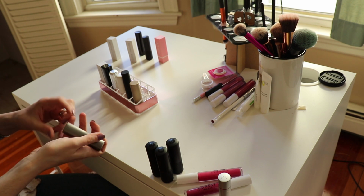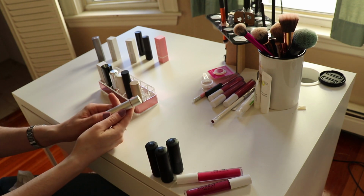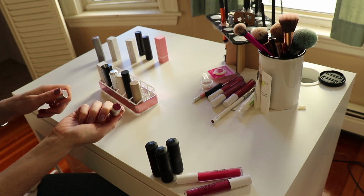I'm gonna move the Well People Optimist lipstick in the shade Choose Love. I'm gonna hold on to the Jane Iredale lip balm. We just got this in a Petty Board box. I'm trying this out. This is in the shade Crush.